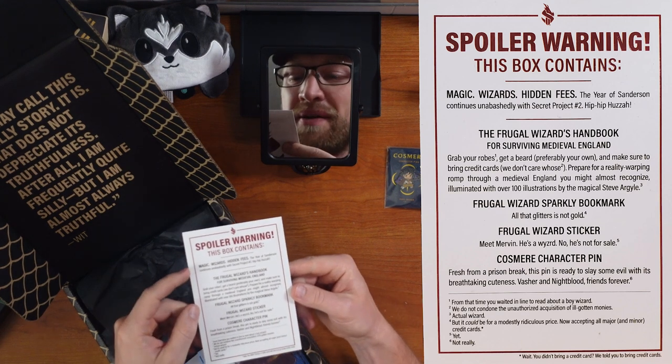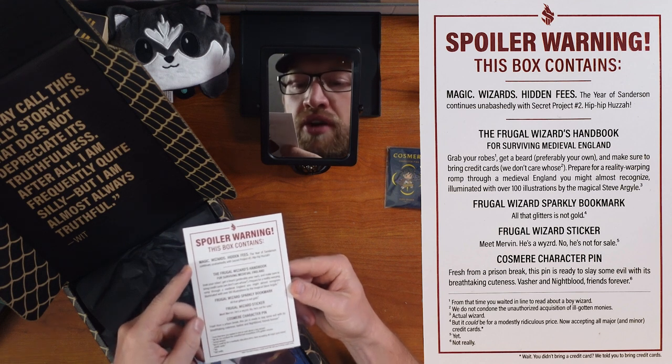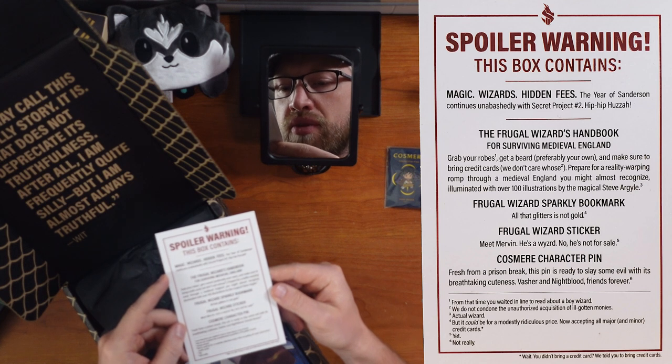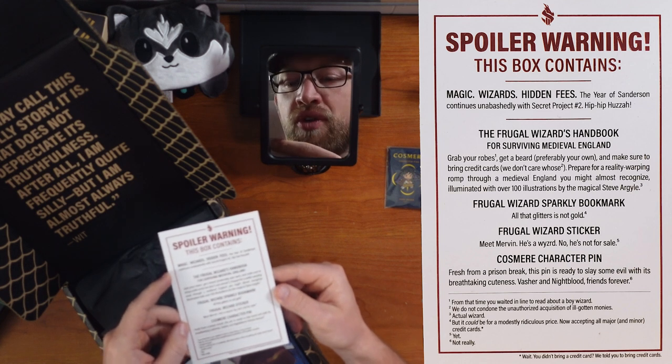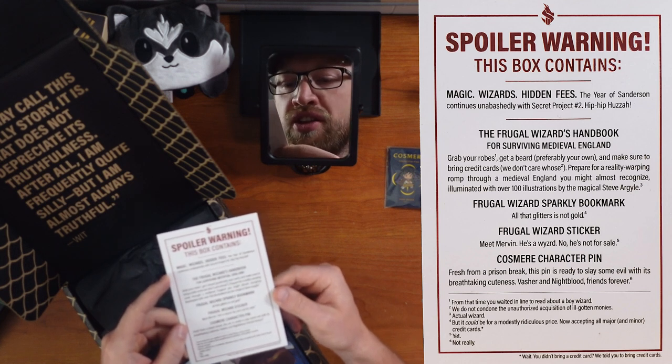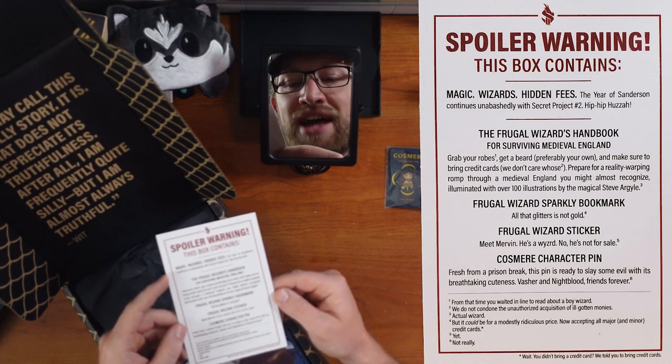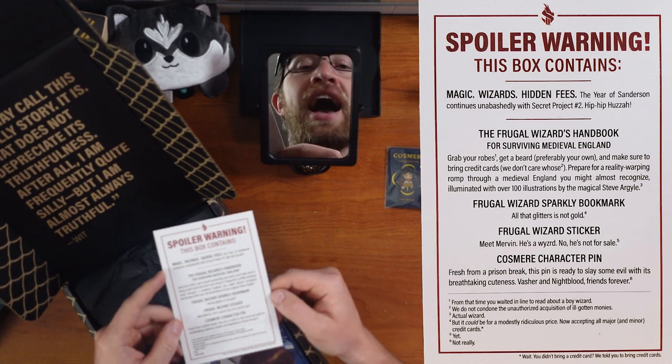This is fantastic. Grab your robes. Get a beard. Preferably your own. Done. Got it. Taken care of. Make sure to bring credit cards. We don't care whose. Prepare for a reality-warping romp through a medieval England you might almost recognize, illuminated with over 100 illustrations by the magical Steve Argyle, actual wizard.